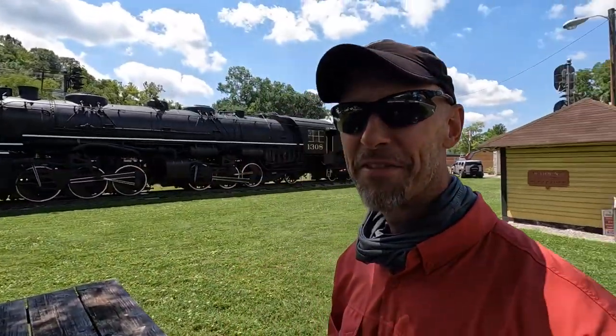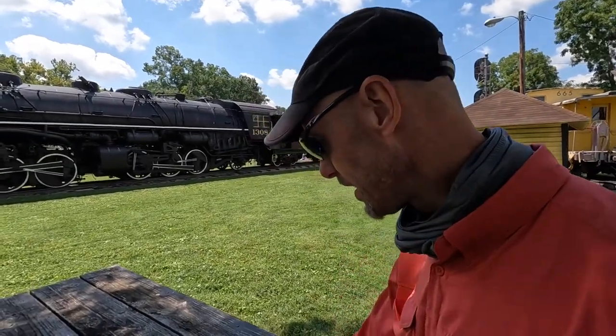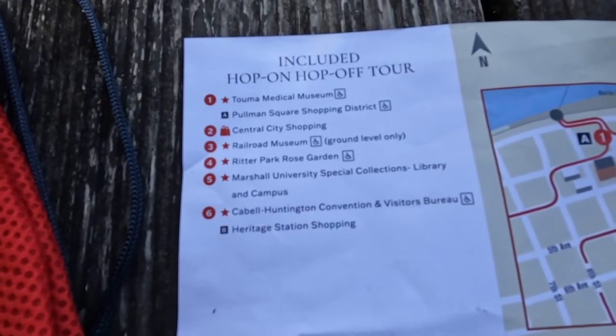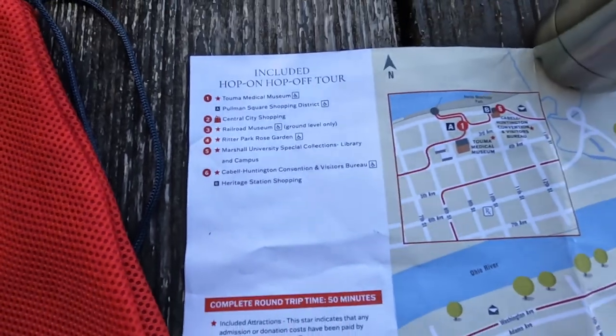There they go, we hopped off. Our first stop here is at the Railroad Museum. And let's take a look at the route for the day. We got a few stops, a medical museum, the Railroad Museum, a Rose Garden, and a couple shopping stops.